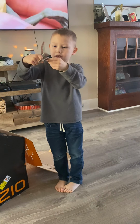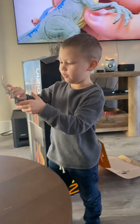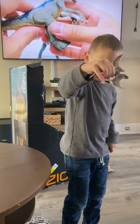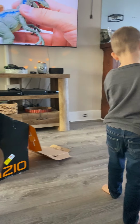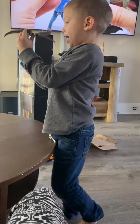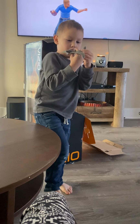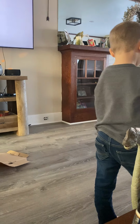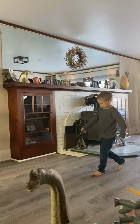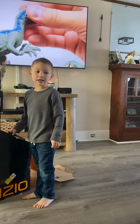The next one is Dimorphodon. Dimorphodon. He can fly in the sky. He can really fly in the sky. He's a really good flyer. Dimorphodon has a short tail, and he has a leaf on his tail. When he flies, to make it glide and fly. Is that right? What does he eat? Meat. What kind of meat? He eats fish.